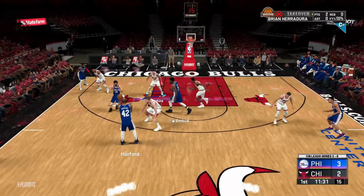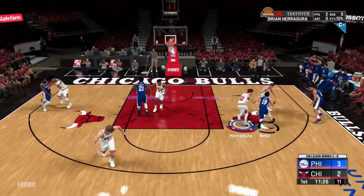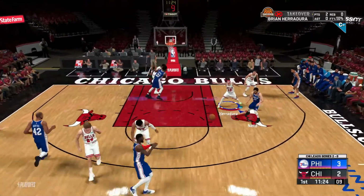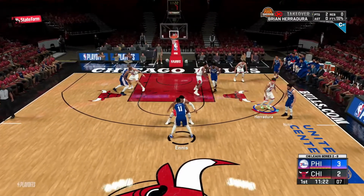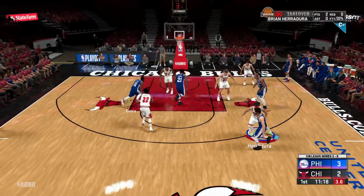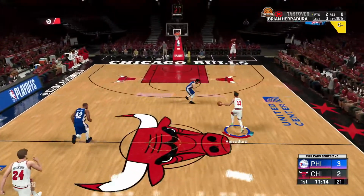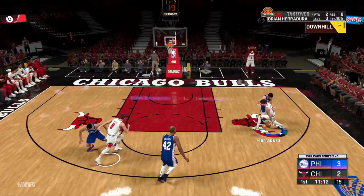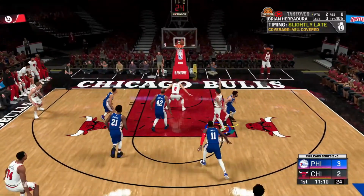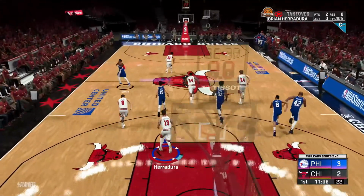Embiid, the pass to Horford. Here's Neto. He's guarded by Markkanen. Neto kicks to Ennis. 6 to shoot. He's off on that one. Good work defensively by Carter. Here's B. Tries again. It's stolen by Smith.